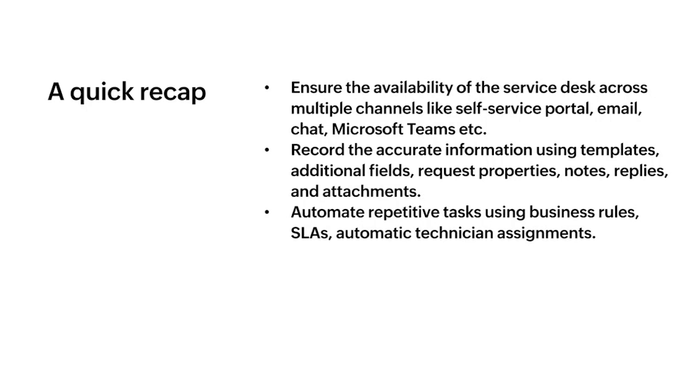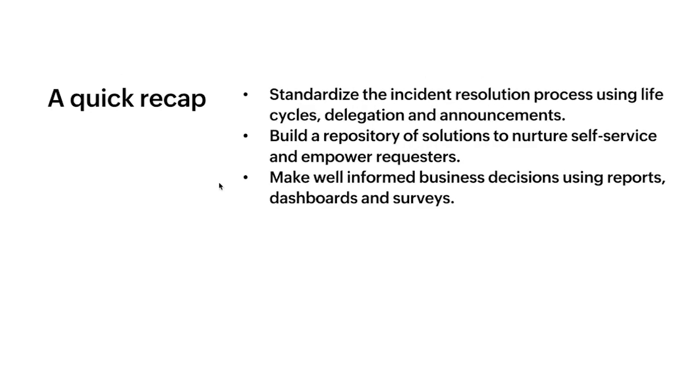We also saw Zilker was able to save the time and effort of their technicians by automating different tasks. And they were also able to streamline and structure their entire incident management process by using request lifecycles, by delegating their requests, and so on. We also found out how Zilker was able to empower their end users by building very comprehensive knowledge articles. And finally, Zilker also made sure that they were able to improve the performance of their service desk by gaining actionable insights using reports, dashboards, and surveys.